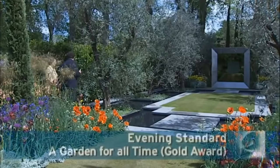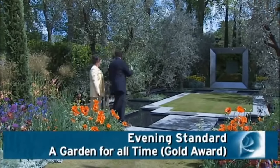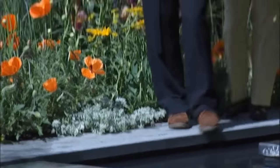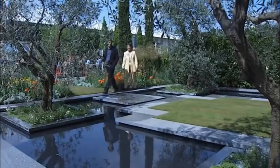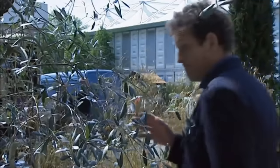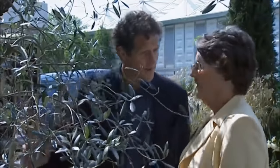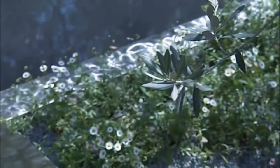I'm taking Liz Collonette to one of my favourite show gardens. Now, what do you think of this garden by Arabella Lennox Boyd? I think it's absolutely incredible. It's so elegant and so clean in design. I love it. But I bet you can't grow an olive tree. Oh, yes, we could grow an olive. So you could actually have olives like this in your Mediterranean bit? I could, in a tub, which I might have to take in the winter just for a day or two.